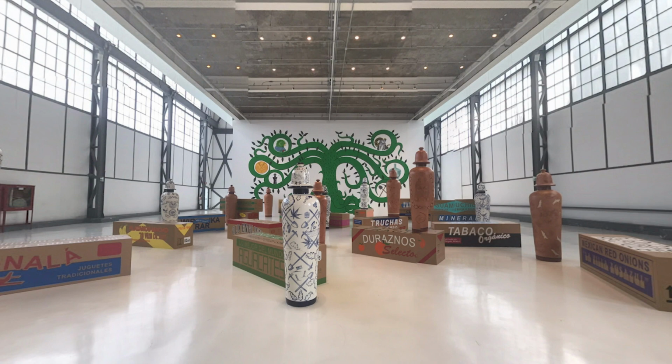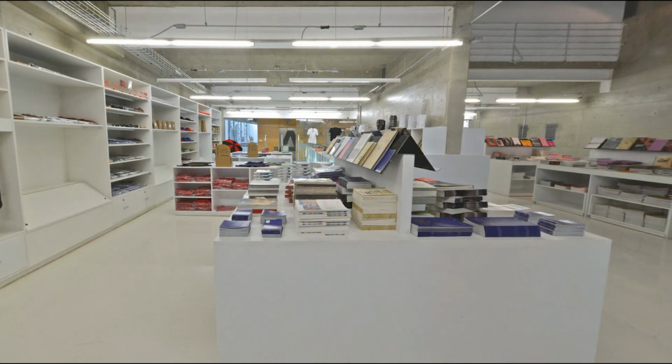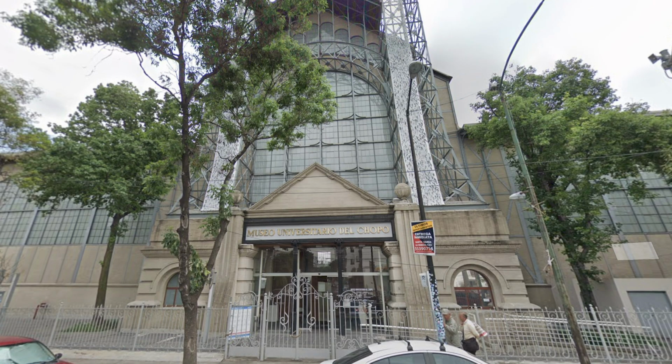Remodeled between 2004 and 2010, it has put the neighborhood on the arts and culture map. It received quite a lot of attention from architectural press as well. You can read a lot more about it on the website.